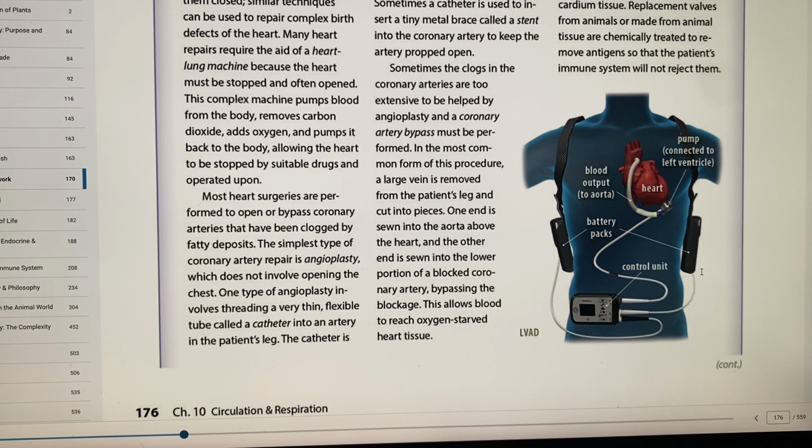But they also have another thing called an angioplasty, and these don't require open heart surgery. They put a catheter through the arteries in your leg, with a little balloon tip, and they go all the way up to your artery with this balloon tip and open that artery up as far as they can. If the artery is not staying open and the blockage is still there, they'll put in what are called stents. These stents are little tiny metal braces that hold the coronary artery open. Amazing, isn't it?